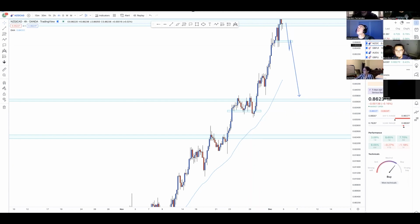Perfect. Was it a clear example? Did any of you guys see it and not take it? This is the number one pair I was looking for last week, just because it was supposed to be the fastest one. Super clear. Was because it was hitting a resistance.